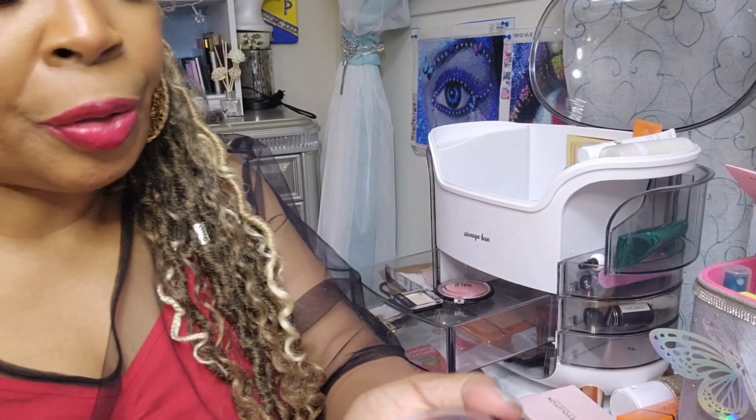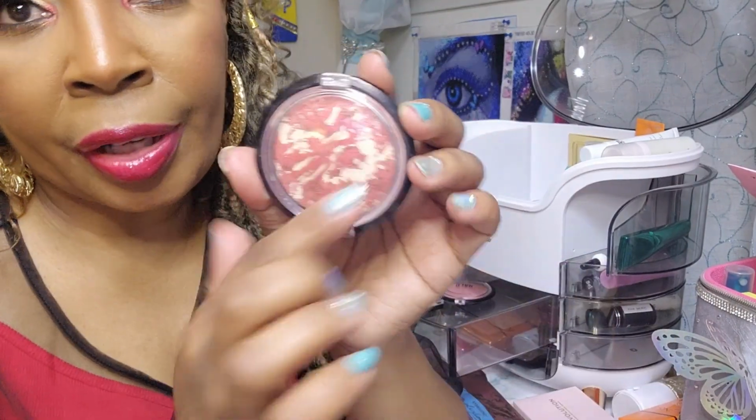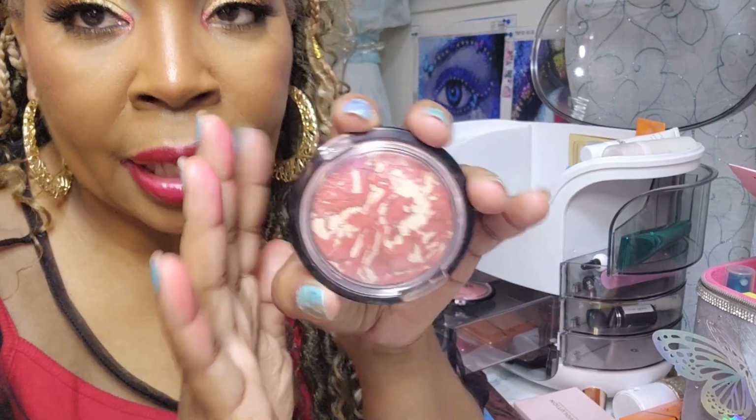All right, this one I'm gonna return because I haven't really used it. This is pretty. This is also from Shop Miss A. This is called So Close. The name and everything is gone. It was on here. I think it's Lumi, not for sure. But you can get this at Shop Miss A, and this has some darker, you know, reddish burgundy tones to it.